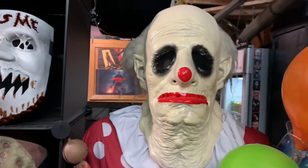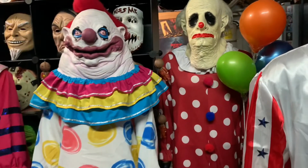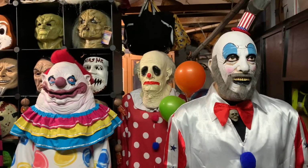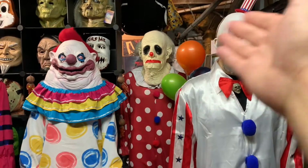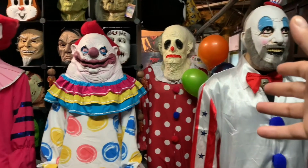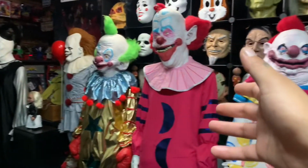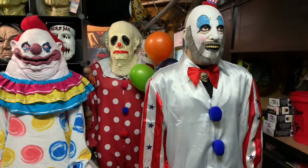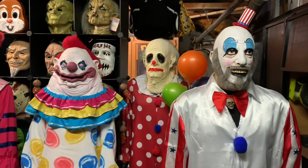I love this mask, guys. Pretty scary. And then, last but not least, you got your boy Captain Spaulding. I recently made a video of just showing him off, but add him to the collection with the other clowns. Even though he's not supernatural, pretty much like these guys over here, kind of like freaks or monsters. This one's human, it's just a clown. And well, this one's human too, but still, it's a clown. And I had to add him to the collection.